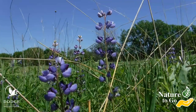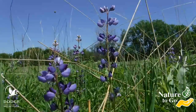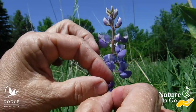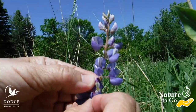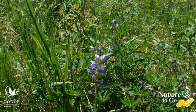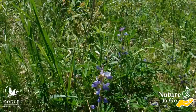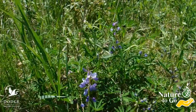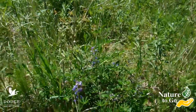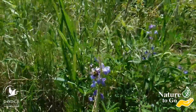Lupines are in the legume group. They're like peas and beans. And the flowers are actually tricking insects because they don't contain any nectar. So an insect will try to get into the flower, and all it'll get is pollen. When it flies to the next flower, it carries that pollen with it and spreads the pollen, pollinating the flower.